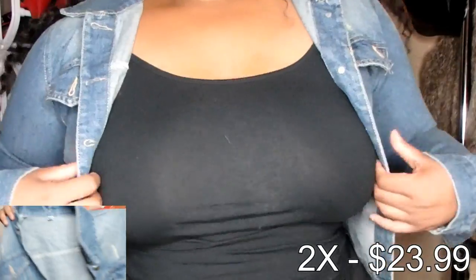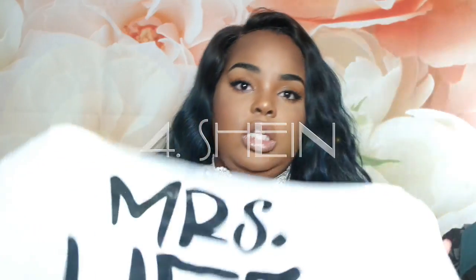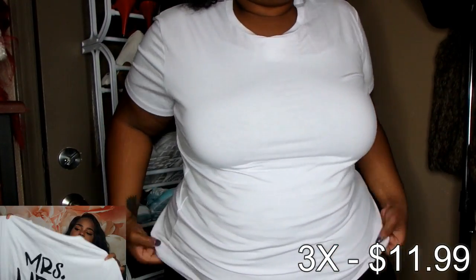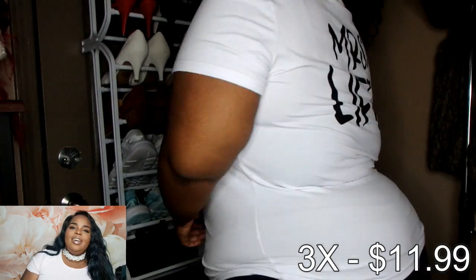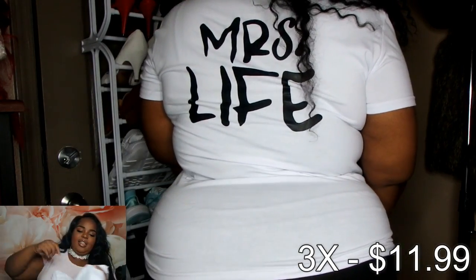And then it's kind of cropped, and I already have like 3 jean jackets that I just got. So I wasn't too worried about keeping that one. So I gave it to my best friend, Khadijah. So this shirt is just a plain white shirt with black letters, and it says Mrs. Life. And I like that, like, I give you life. Just kidding. But that's immediately what I thought about when I got this shirt.